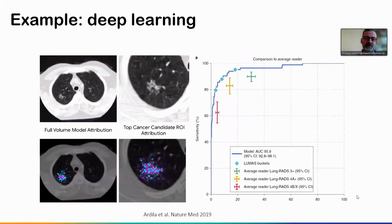And deep learning can also be used now, for example as published in Nature, to look for cancerous nodules in screening CTs of patients who have smoked. You can see the blue line compared to the crosses. The crosses are the performance of radiologists. The blue line is better than radiologists and also much faster.